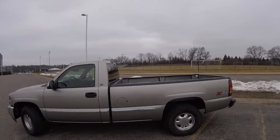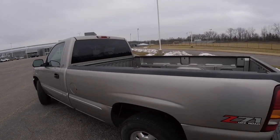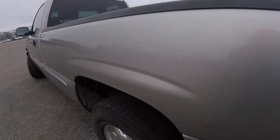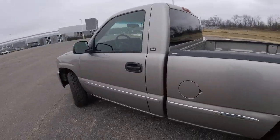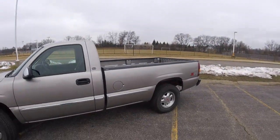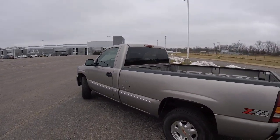First of which is the GM paint quality on these trucks seems to be a little rough. This one by Michigan standards is in fantastic shape, but as you can still see, there's some bubbling going on on the bed sides, and quite typical on most Michigan trucks is the rockers and cab corners will rot out, so that's not cool. But by Michigan standards, this one is amazingly clean. But that's one thing I don't like about them, is they seem to rot out earlier than they should.